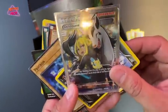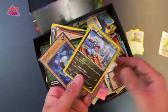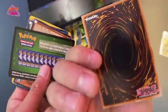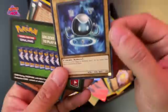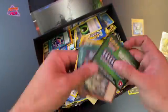So there is a Delinquent. I'm sure that's worth at least probably our money back. And then again, I'm just going to go through pretty quick. So this looks like it's a Yu-Gi-Oh card. Don't know anything about Yu-Gi-Oh. 1996? So maybe I'll put out all the Yu-Gi-Oh cards over here.